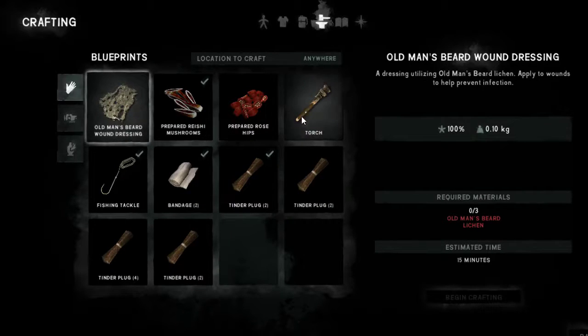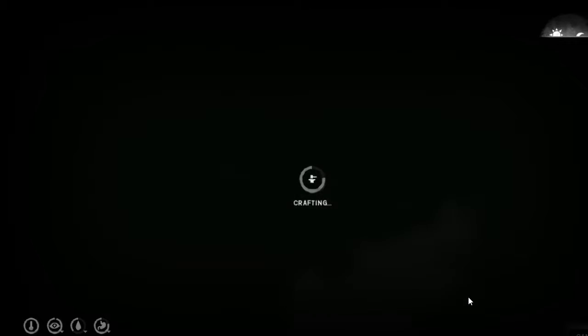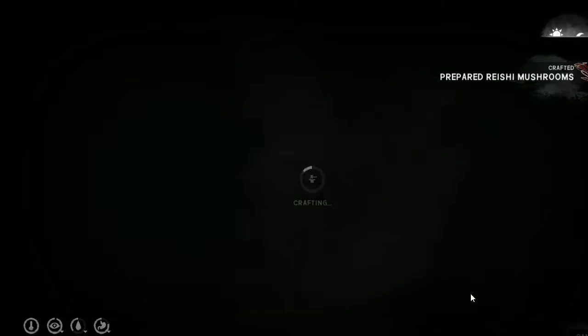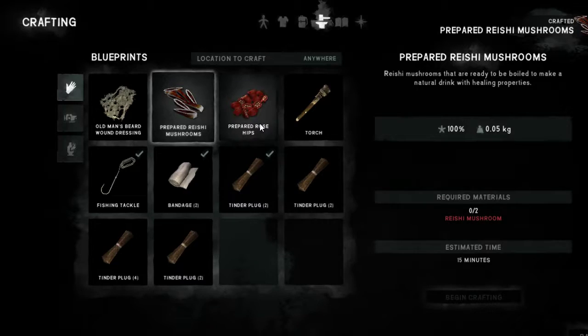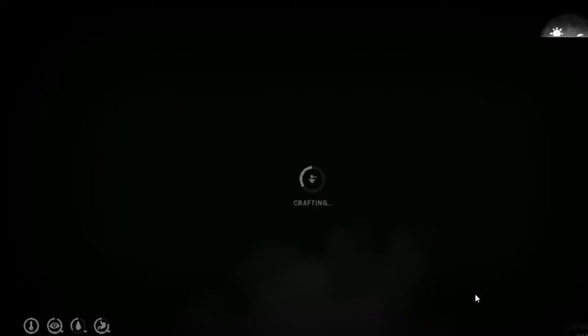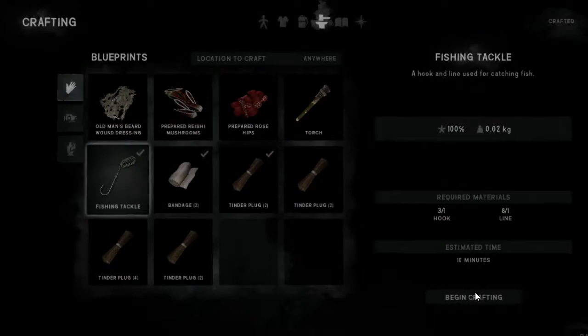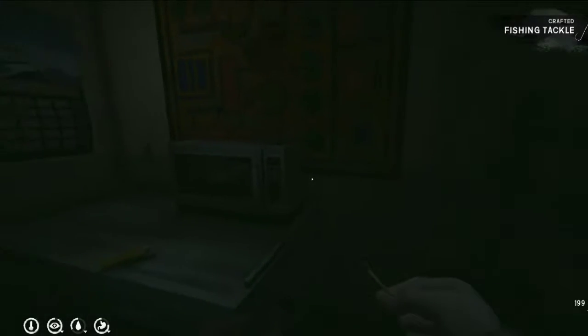Let's see if we can craft anything in the dark. We can craft that in the dark. Craft some more of it. We do have a lot of reishi mushrooms. Okay, that takes care of that. We can make some fishing tackle. Oh, storm's over. Still very dim in here.